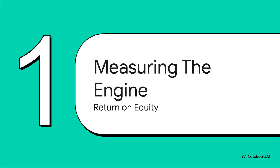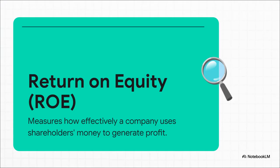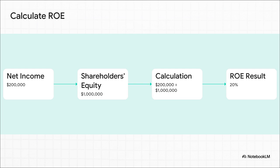So to figure out this speed limit, we first need to understand the power of the company's engine. And in the world of finance, that engine is measured by a little something called return on equity. Return on equity, or ROE, is one of those key metrics you'll see everywhere. It answers a really simple but really important question. For every dollar that the owners have invested in the business, how much profit is that business spitting out? A higher ROE means you've got a more efficient, more powerful profit engine.